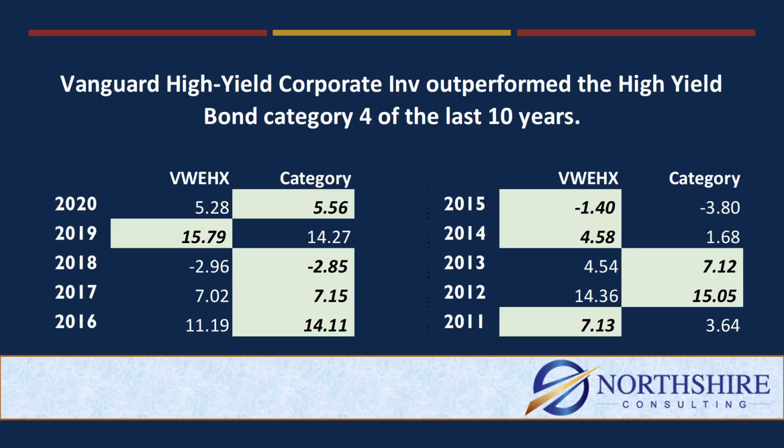Here's an example of the Vanguard corporate fund against the categories. So they've outperformed 4 out of the last 10 years. I know that doesn't sound great, but when you look a little bit closer, 2018, 2017, you see they're right there with the category. So, a couple days here or there, and they could have easily outperformed 6 out of the last 10 years. What you want to look at too is how they performed against the years when the category was down.